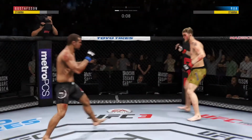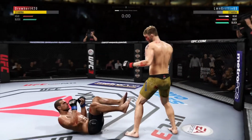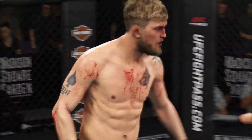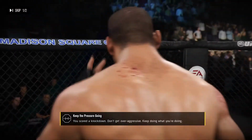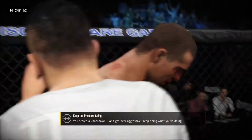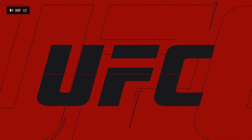Final seconds here. Oh, that's a big block. Oh, he hit him again. Oh, he's like, oh. There's the horn at the end of the round. Thankfully for him, he will live to see another round. You saw him get knocked down near the end of the round. If there were 10 more seconds, that likely would have been the end of his night.